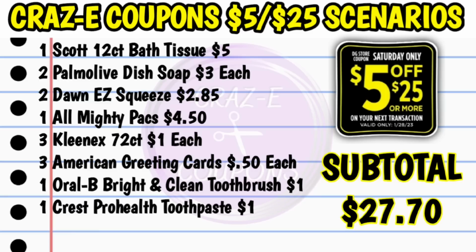So for this one, you want to pick up one of the Scott 12 count bath tissues priced at $5, 2 of the Palmolive dish soaps priced at $3 each, 2 of the Dawn Easy Squeeze dish soaps priced at $2.85 each, 1 of the Almighty packs priced at $4.50, 3 of the Kleenex 72 count at $1 each, 3 American Greeting Cards priced at 50 cents each, 1 of the Oral-B Bright and Clean toothbrushes for $1, and 1 of the Crest Pro Health toothpaste for $1.